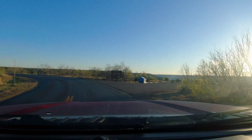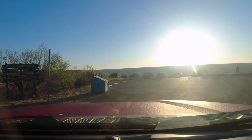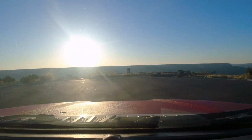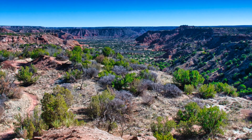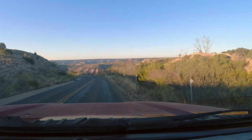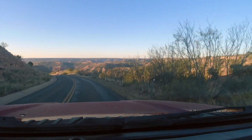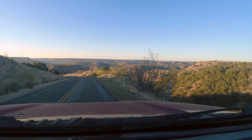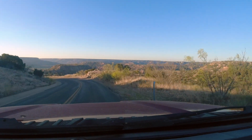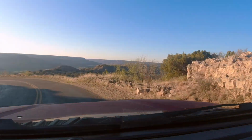That early in the morning, the sun was brutal at times, but I did make a stop at one of the pull-offs and snap this picture. The ride from the top of the canyon to the bottom really only takes about 10 minutes or so. There are some windy spots and hairpin turns, as you would expect, but the ride was pretty easy, and clearly a lot of people with some pretty big campers are able to make it.